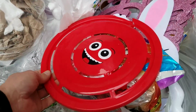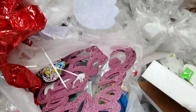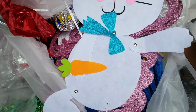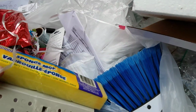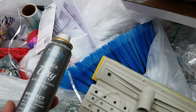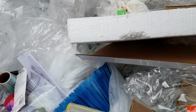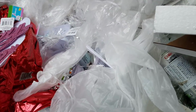Alright, what's in this bag right here? Oh, it's too bad he's broke. That's cute. Balloons. We got ourselves a bunny. Missing a leg. Somebody took the bunny's leg. That's okay. Let's see. What do these things say? Happy Easter. We got a sponge mop head. Look at that. Reese's cups to go with the Butterfingers. Quick dry antiperspirant. Feels like it's in there. A broken ball. A broken broom, but I'm going to take the broom.